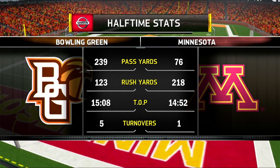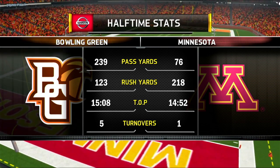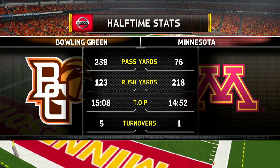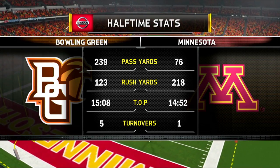The pass rush, you get your hands up and try to deflect balls. You know the ball's coming out early. It makes everything extremely simple on a defense when you make passes just dink and dunk.